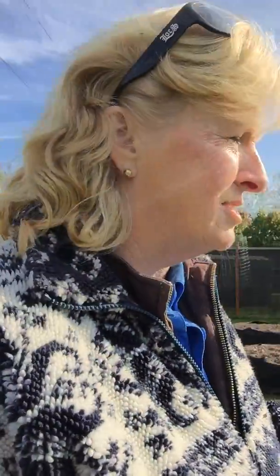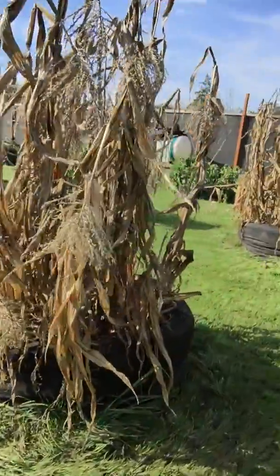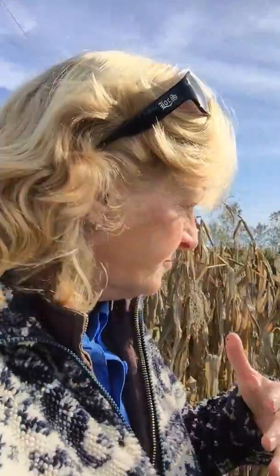I'm trying to do 4 bags a day. There's a lot of bags out here to do and to get cleaned up, but I want to give the chickens a couple weeks to just get in here and take care of this. Our corn's all done. I got a lot of corn out of just these 3 bags. A lot. Our freezer's got one whole shelf full of corn on the cob for the winter.